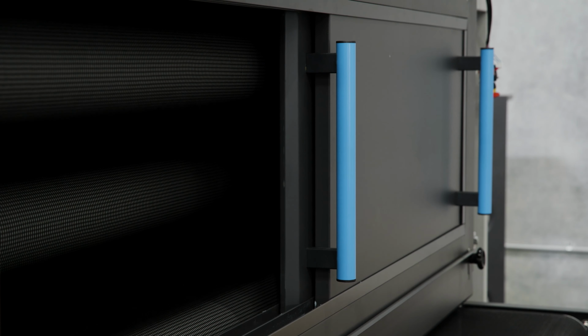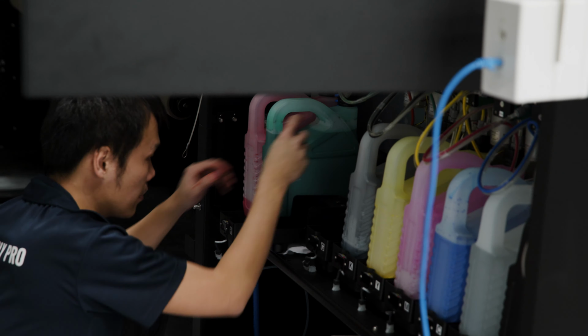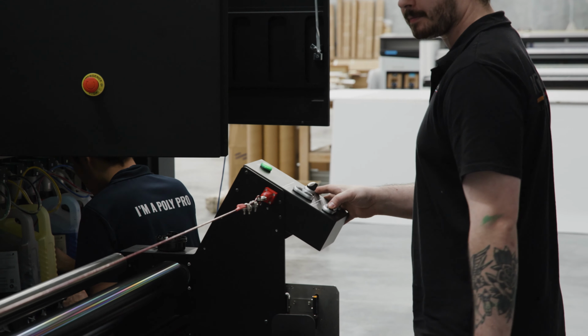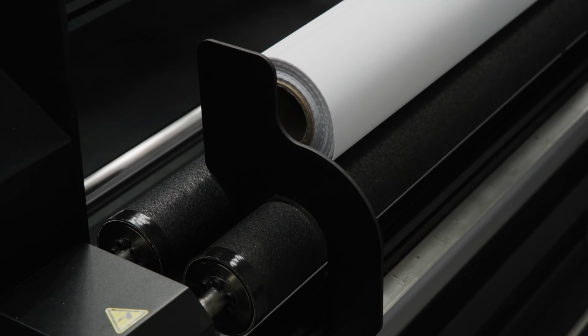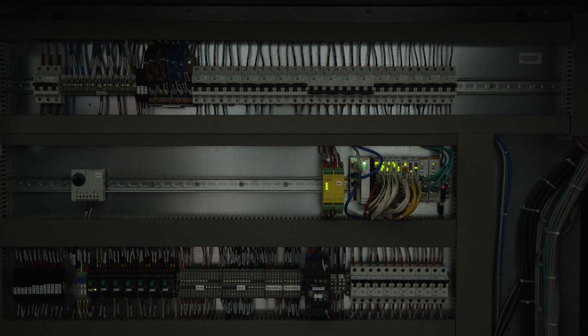And then also just from the advice and consultancy point of view, Kissel Wolf have been fantastic in that as well. They're always there to lend an ear and provide advice where needed. I've been in the print industry for over 20 years now. There's not many suppliers that I can say I have this kind of relationship with and that would go above and beyond the way that Kissel Wolf have.